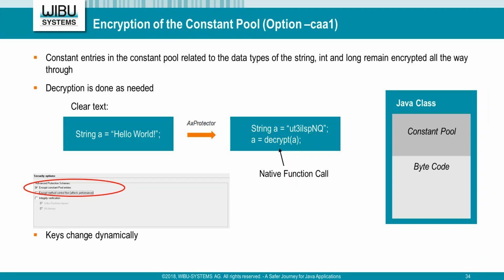In the standard configuration, AxProtector Java only encrypts bytecode instructions. However, a class file consists of different sections, where a constant pool is also located, which is not encrypted. With a certain option, you can also encrypt the constant pool. If you have constant pool entries of data types string, integer, and long, you can encrypt them. They remain encrypted during the whole runtime of your program, and they are only decrypted on demand, on the fly.